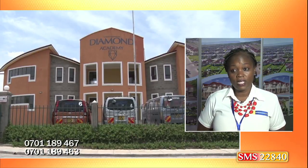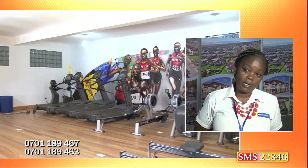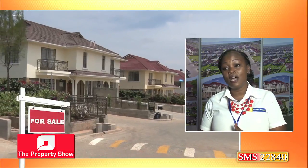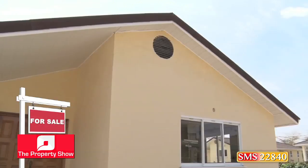Currently, we've done about 450 houses with about 400 already occupied. In total, we are looking at doing 700. We already have 2 schools within the estate. We have a clubhouse, so we are looking to do a shopping area in the near future. The idea is at the end of the construction, we have a fully fledged estate, a shopping area, so that once you are in Green Park, you don't have to go outside. You have all the amenities within.